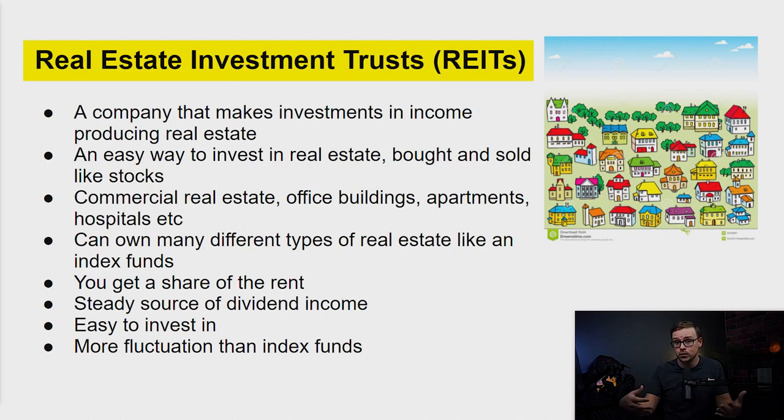still retain their value. And then on top of that, if you just owned real estate, there's always the risk that the house burns down or something along those lines. Something could absolutely happen to it. Whereas if you are invested in a REIT and one building burns down out of 1,000 buildings that you own, it's not nearly as big of a deal.